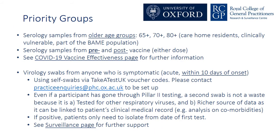Within this collection, we're looking at particular priority groups. These groups are largely aligned to the JCVI priority groups. That's the Joint Committee on Vaccination and Immunisation. But essentially it is to collect serology samples from older age groups, those who are 65 years of age and above, care home residents, those who are clinically extremely vulnerable, or part of the BAME population.